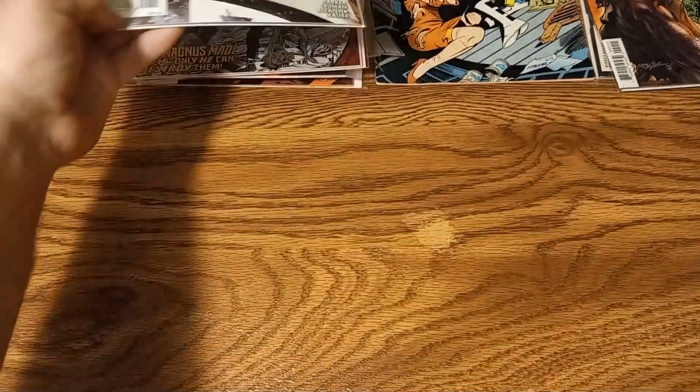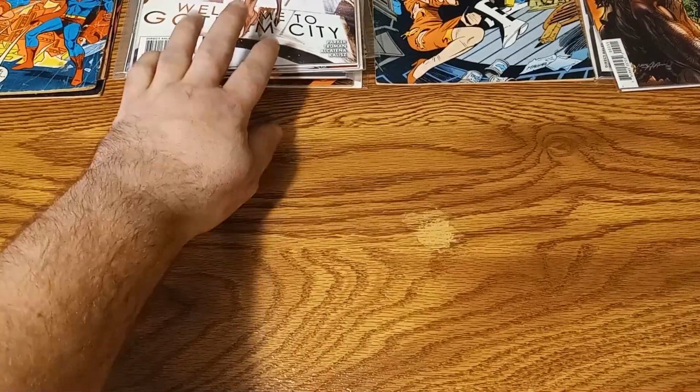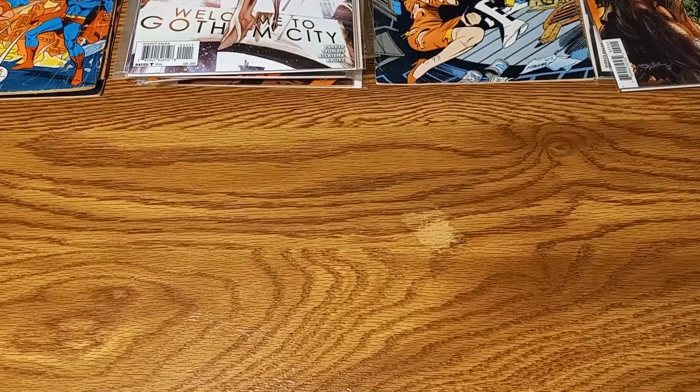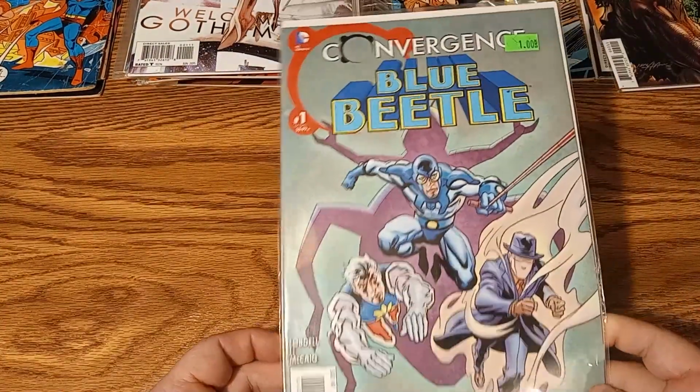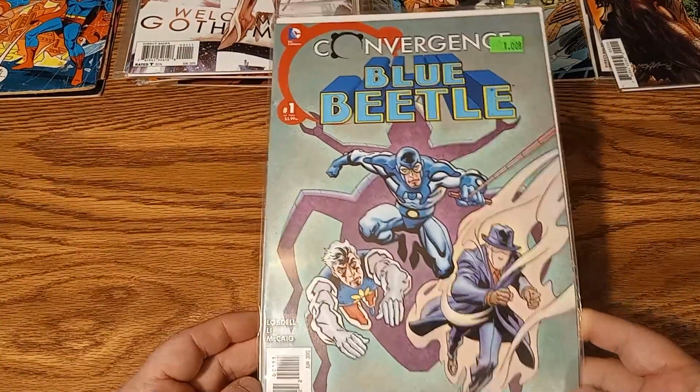This one is going to go in the temporary collection, maybe as sort of a to be read. Now, this one also had a cool cover. It looks like the classic Blue Beetle.